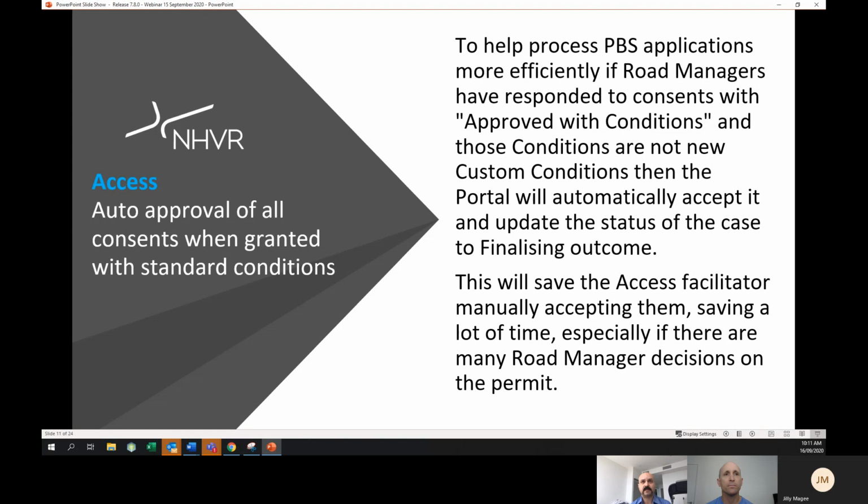So this will be the first time that PBS applications and other applications that don't fall into the fully auto-issuable categories, some of the class 3s as well, all of those consents coming through from our road managers will be auto-approved. And that means that from an operator perspective, you should see the finalising of the outcome occurring a lot quicker without any of the review steps that have currently to date been applied. So that's a good change.